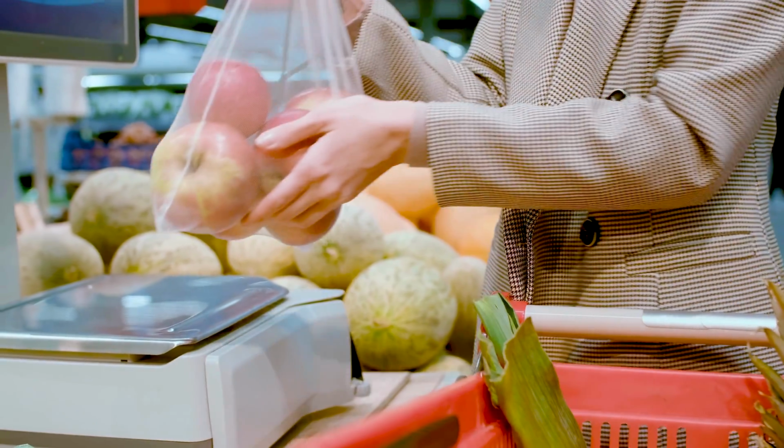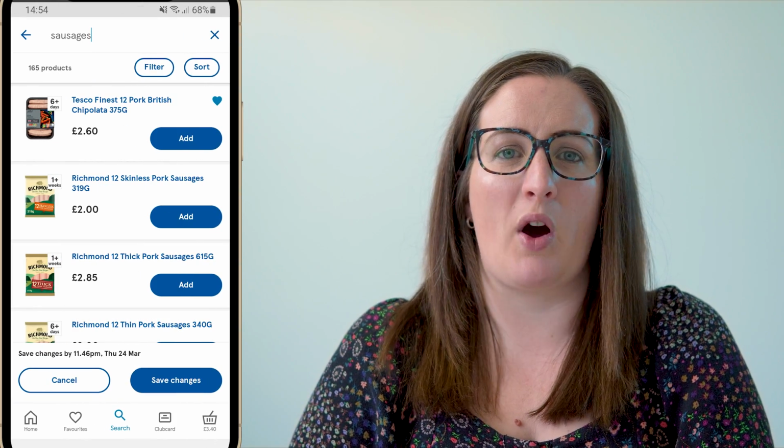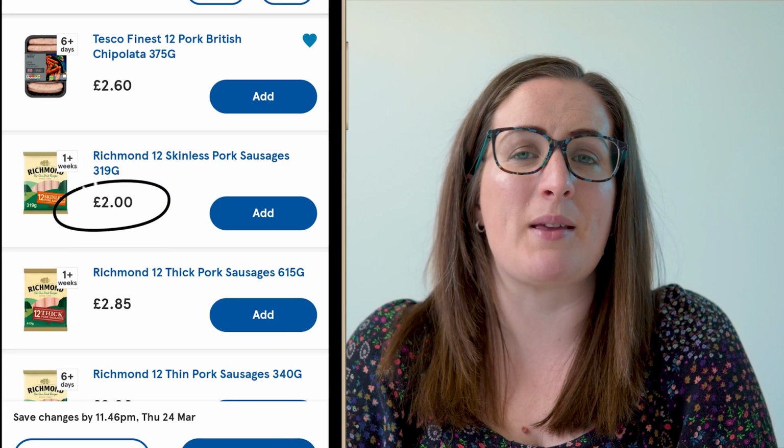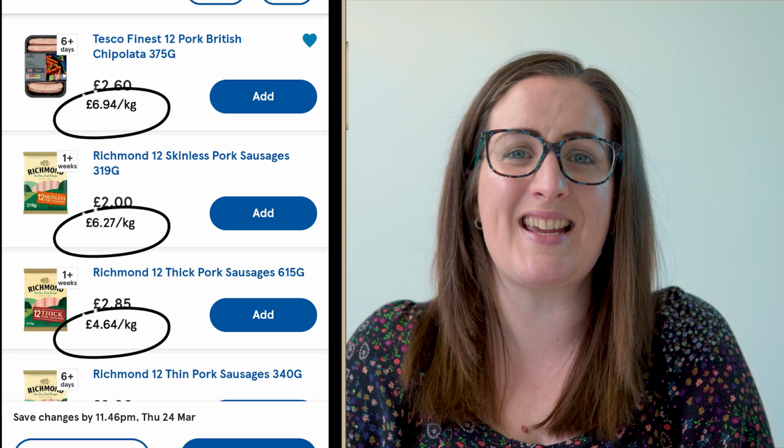Another thing that can happen is a price can look appealing against the items around it. But when you look at how much it costs by quantity rather than that particular packet, it can be a different story. So if we look at these options for sausages, they're all packs of 12. So the one for £2 must be the best deal, right? Well, let me bring in the rest of the information you might neglect. And actually, when you look at the price per quantity, these ones are the best value for money.